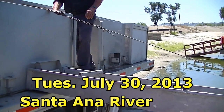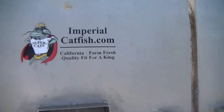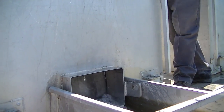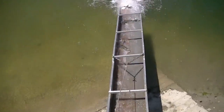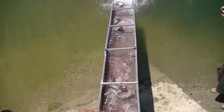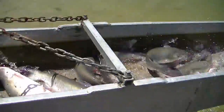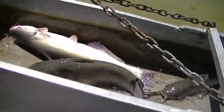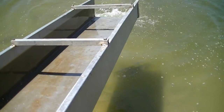Afternoon fishermen, today's Tuesday, July 30th, 2013. We're over here at Santa Ana River Lakes, right down by the boat dock, and the Imperial Catfish truck. But what do we got? Catfish, fat cats, cat talk. Popping the hatch. And away they go. Remember, we got another stocking Thursday. Big fat cats, huge monsters.